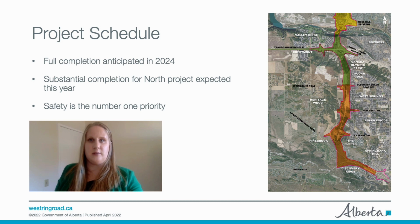Until construction is completed, each project remains under the care and control of the contractor completing the work. The contractor may open sections of the road to traffic as they become ready. Open to traffic dates will be contingent on work site and road user safety. Further information will be shared with the public as these dates are known.